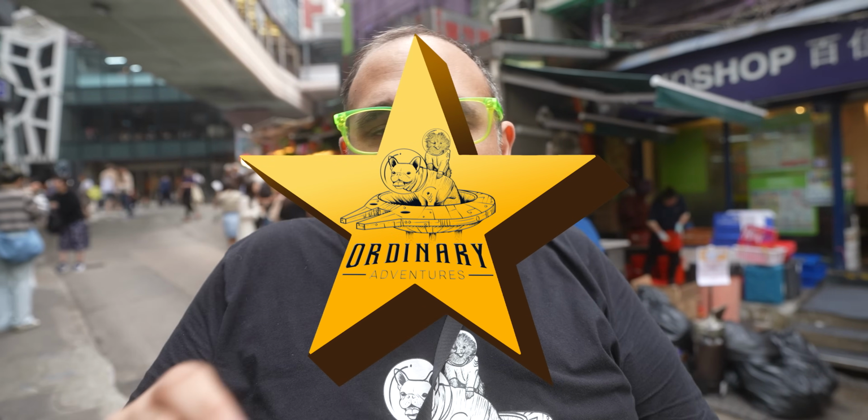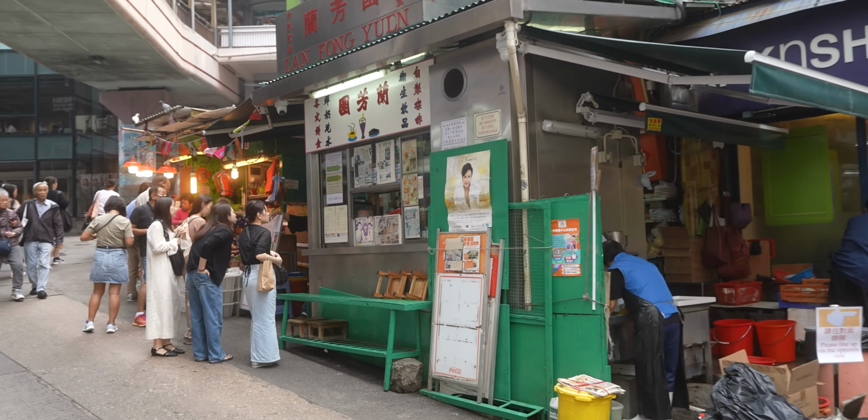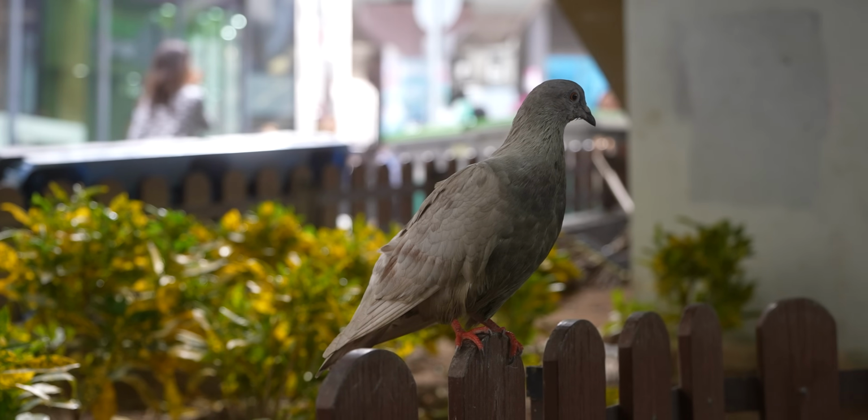Yeah. It is cool that it's just a small little stand. After all these years, they felt no need to buy this huge space or anything. They're just like, people lined up down the block. Oh my god, I love it. They sell over 1,000 cups of that milk tea every single day.